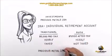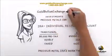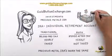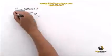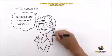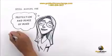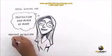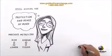Precious metal IRAs work the same way as traditional and Roth IRAs, except instead of investing in stocks and bonds, Jane is investing in physical precious metals such as gold, silver, platinum, and palladium. There is a small annual fee for storing precious metals, but the protection and peace of mind Jane receives by adding precious metals to her portfolio far outweigh the minimal fee. Jane understands that a precious metals IRA decreases her risk in investing and yields a higher and more secure payout.